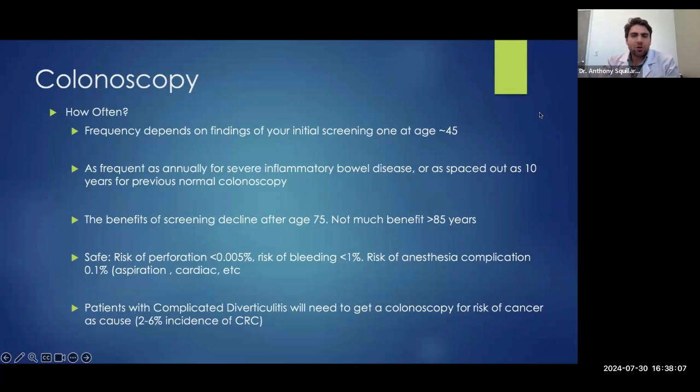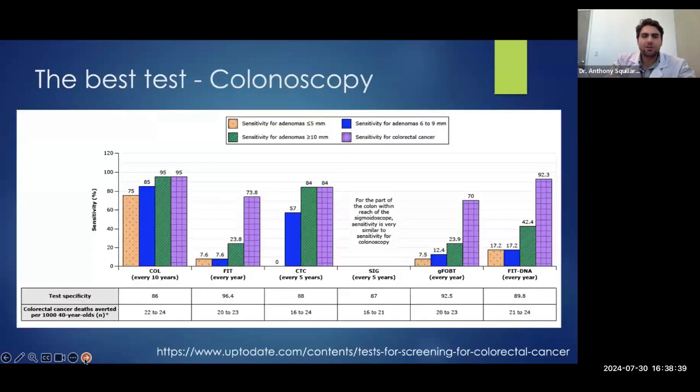A special population, I know there was in the Q&A prior to this, is people with diverticulitis. Do they need to get colonoscopies? Well, it depends on what flavor of diverticulitis you have. If you have what's called complicated diverticulitis, and that's people that have more severe versions of diverticulitis, they need to get a colonoscopy after their diverticulitis resolves because they have a 2 to 6% incidence of a lesion that may have caused that, or an incidental lesion as well. So that's a special population and done on a case-by-case basis.